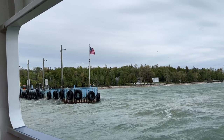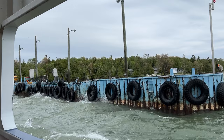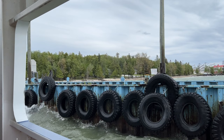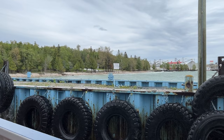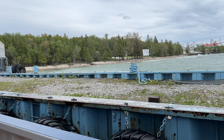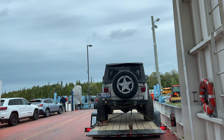Here we're coming into the dock. The wind is coming out of the north, so they're taking it easy here coming into this, since this is to the south here. They want to give that a wide berth. These boat drivers are so skilled at what they do and all the different things they have to address and take care of, whether it's wind or waves or people, and just making sure they keep everything in order. And it's our turn now to drive off the ferry, and this will be our entry to Drummond Island.